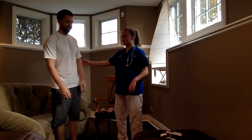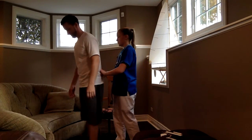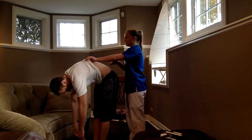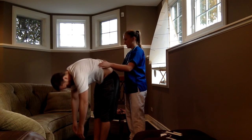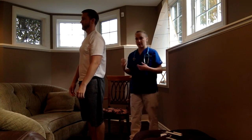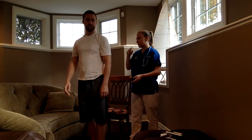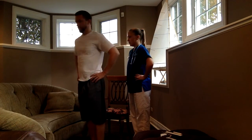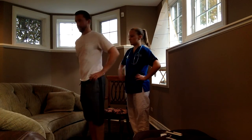Now I'm going to do the spine. So I'm going to have you bend forward, and I'm going to lift his shirt up. Okay, I'm just going to make sure that his spine is in line. Okay, and then I'm going to have you come back up. So on that, I can tell his range of motion, and then I'm going to have you just hold your waist and then twist without moving your hips. Okay, so his range of motion is intact.